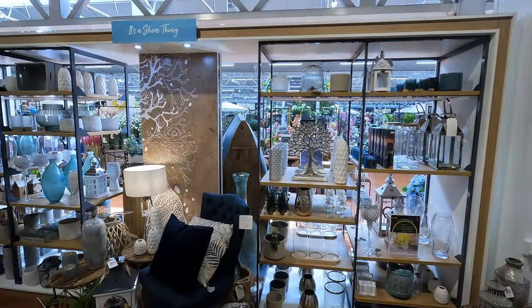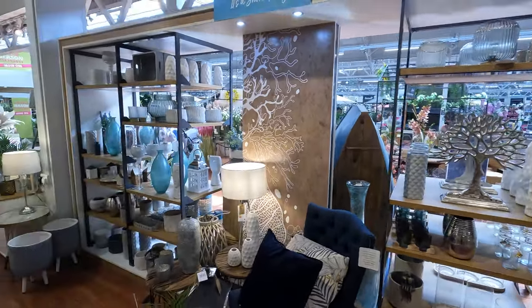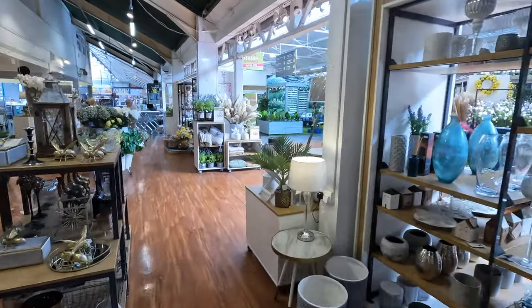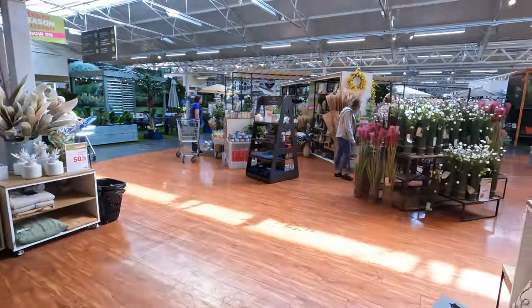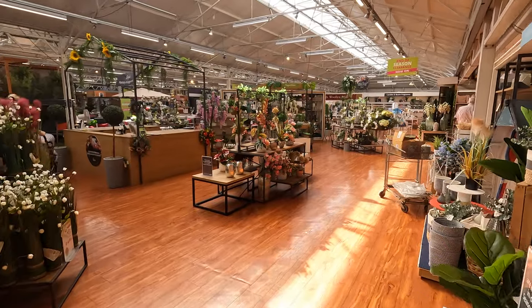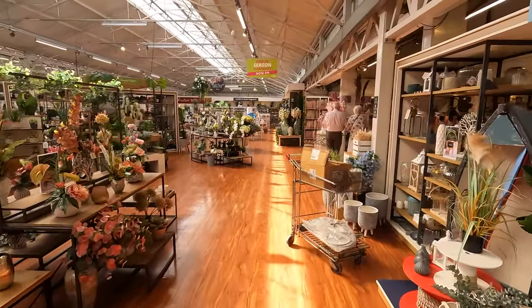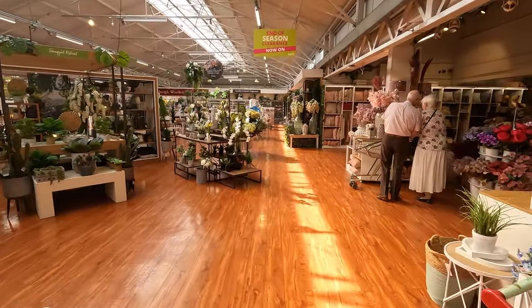I see so many beautiful things that look lovely in the house, but I don't know where I'd put them all. We're not getting a bigger house. No, what, just to fit all my purchases in? Just beautiful, that's all.